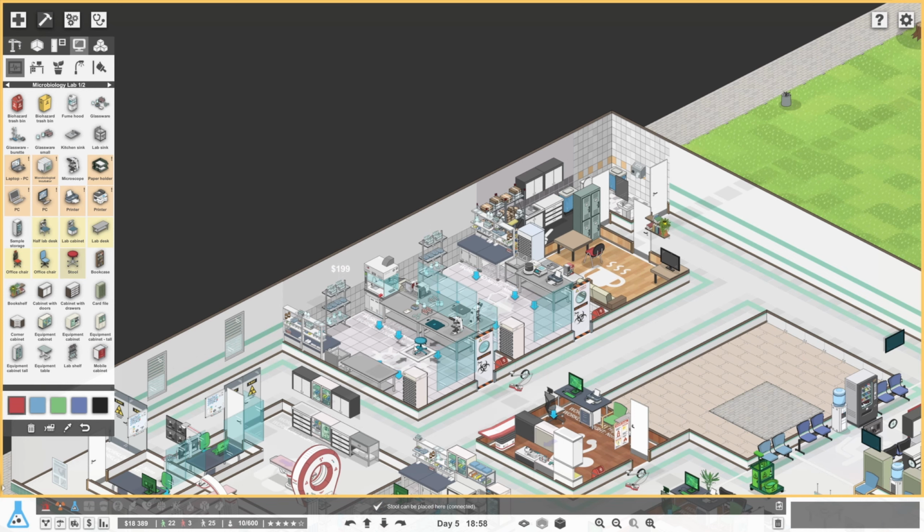You've got to have a stool there. I don't think you need stools in every spot though, do you? I'm going to take that lab stool out. I don't think you need lab stools in every spot.